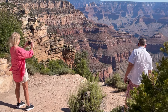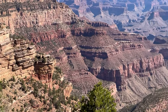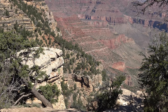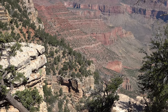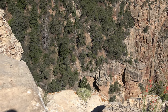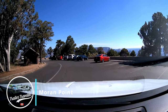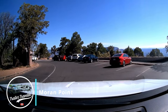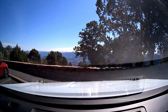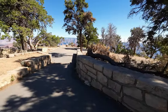There are many of these little pullouts along the way, and you can get surprisingly close to the edge at a lot of them. Unfortunately, we only have a half day to spend here, so we won't get to all of them, but we'll be back. Warren Point is the site of an old mine, and it's a great place to take a few steps down from the rim to check out the view.